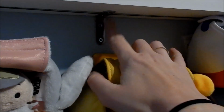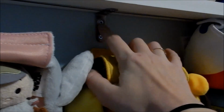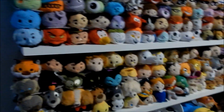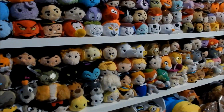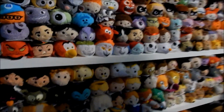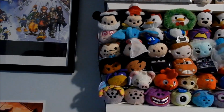And where's the bracket? Down here, we just used these L brackets to hold the shelves up. This one has two L brackets on it, and the longer ones have three. So I had measured, and when we went to Home Depot, had them cut it to size, to the length we wanted, and then we hung it up.